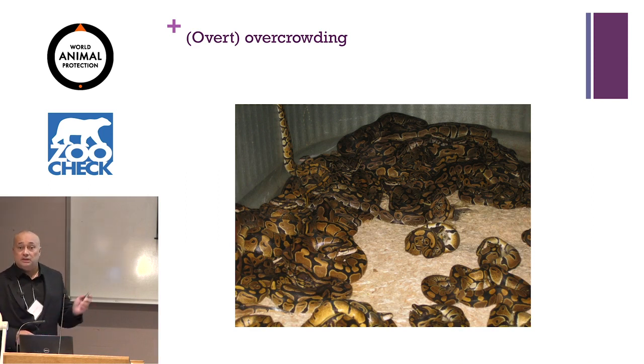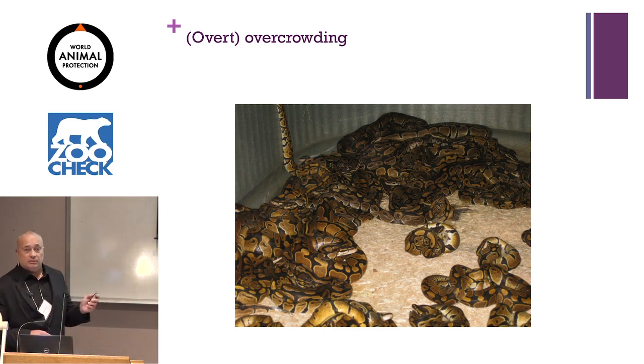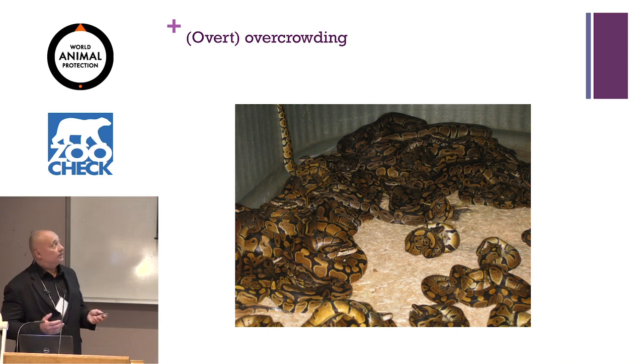Ball pythons. These are all wild-caught ball pythons. Returns to the first presentation I gave, if you remember that. People say ball pythons, they're all captive bred. No, they're not. These are all wild-caught, these. And so that's obviously overcrowded. You don't need me to tell you that. That's so obviously overcrowded. Nice and simple, that one.